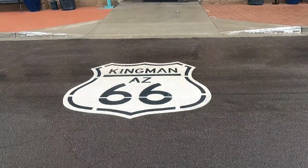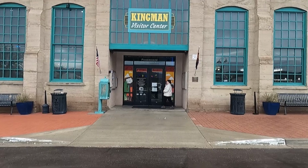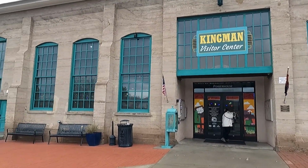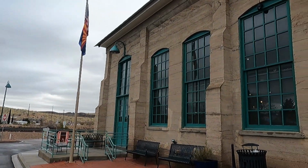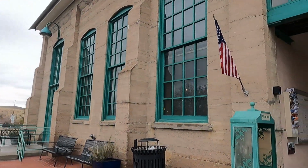Two gift shops are inside, along with the historic Route 66 and the Arizona 66 Museum. There's even an electric vehicle museum with cars from the 1930s, 40s, 50s, and 60s. Let's take a look inside.